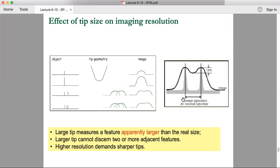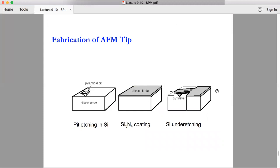For the minimum separation for resolved asperities, the distance between these two, the top and the bottom here, this is the blind profile. It should be at least 19% difference to get a minimum separation. If you have a large tip for measuring, features appear larger than the real size, and a larger tip cannot discern two or more adjacent features. Higher resolution demands sharper tips.